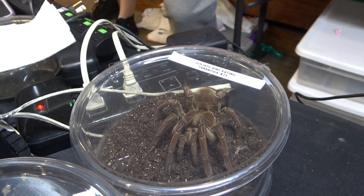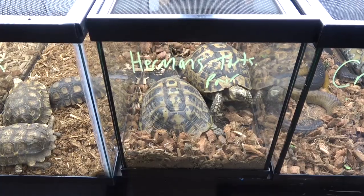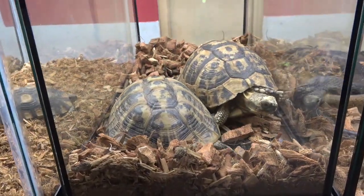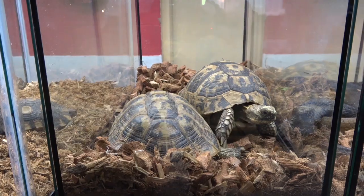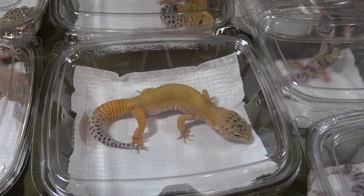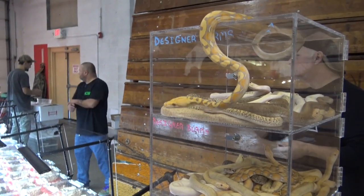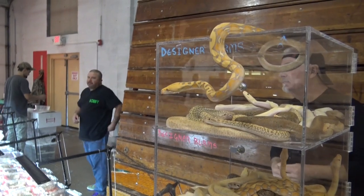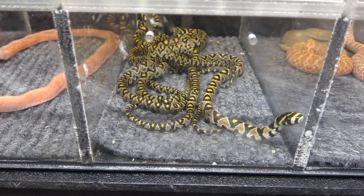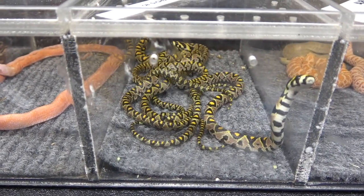This tarantula is already large and will get even larger. These are mandarin rat snakes, and if I got one, I would name it Mando.